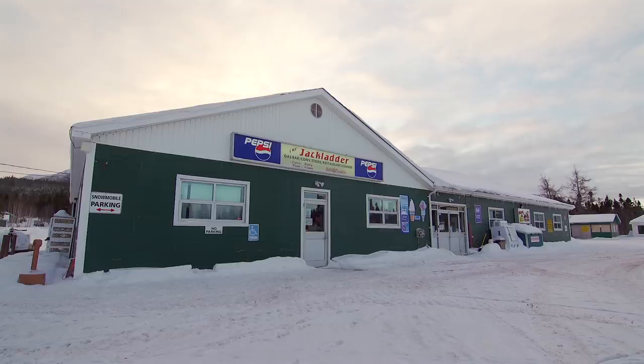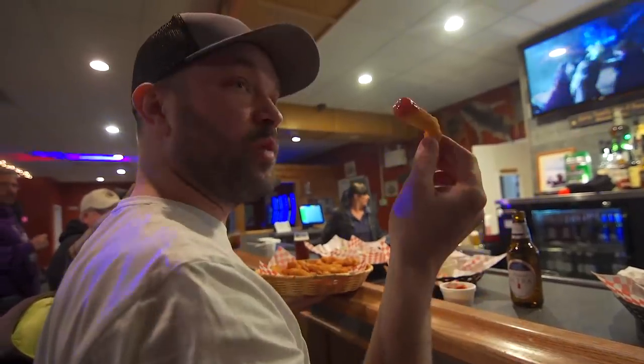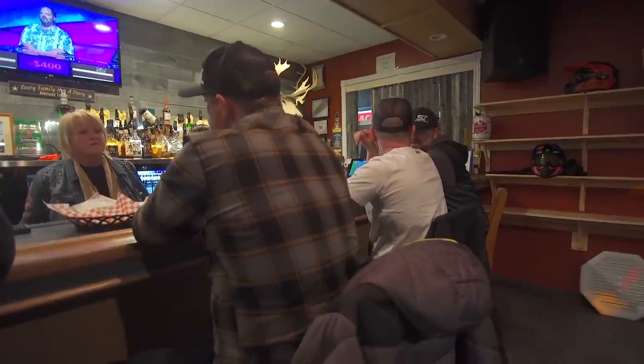For our last night here in Newfoundland at the Jackladder, we were told that we were going to experience an authentic kitchen party. What is a kitchen party? Where everyone sort of comes together, they bring out food that you can share, you toast for a great day, enjoy the bevies, enjoy the conversations and all that.